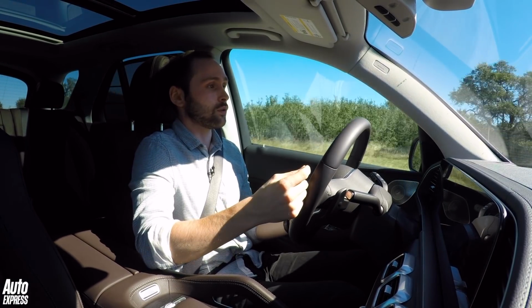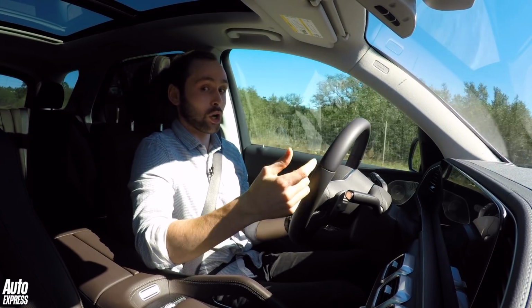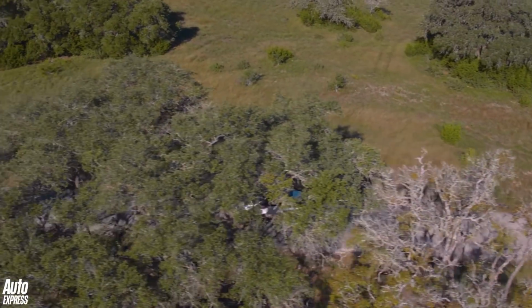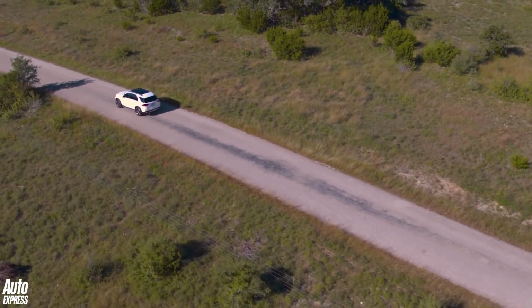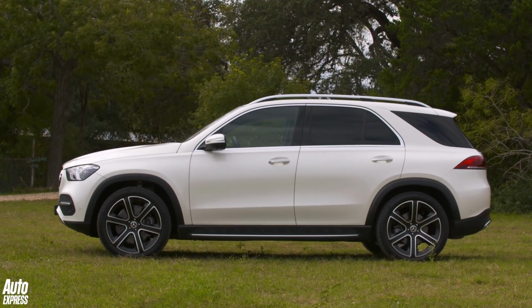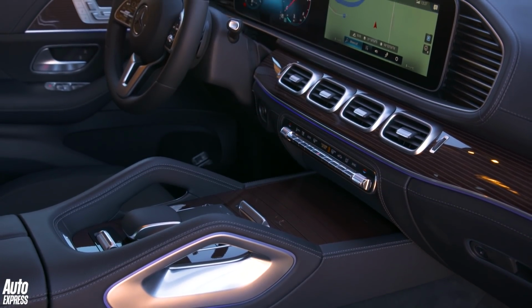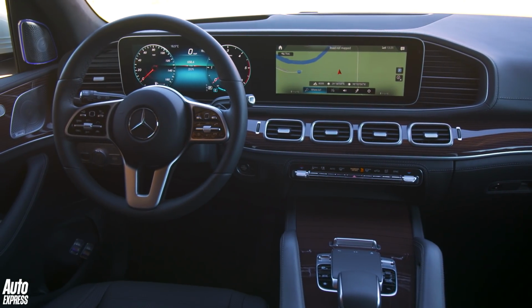If somebody said to you, this is an 80, 90, even £100,000 cabin or car, from here, you wouldn't question that. Whether you like it or not, the only trim offered in the UK is AMG line, but that means every GLE comes lavishly equipped. 20-inch alloy wheels, heated seats, 4-zone climate control, and a raft of safety kit such as active park assist and traffic sign recognition all come as standard.